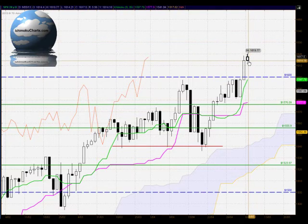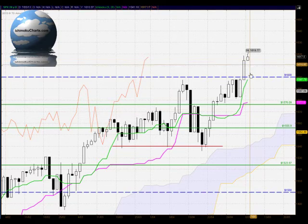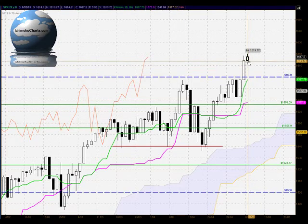But also look to the low for a potential lower high and lower low. Potential retracement back down to 1600 where we should see support coming in, but we do need to react to this market as it trades throughout the day, and those two levels, the high and the low, are very, very important for this market moving forward.